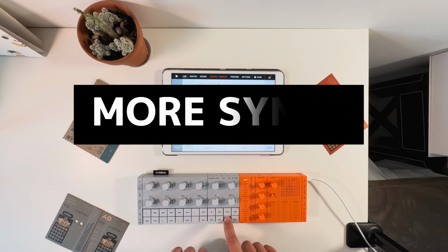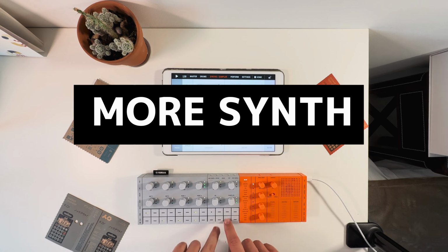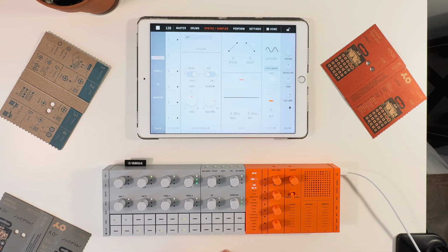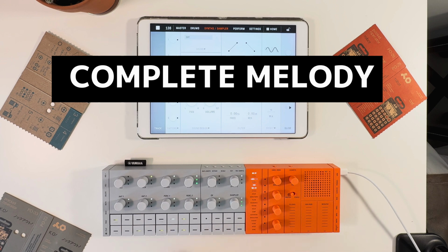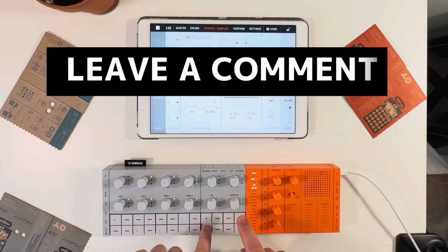Next, I add a second layer, a bright, catchy melody for that classic synth-pop vibe. So nice. And now we have a solid chorus section. What do you think? Does it sound like synth-pop or something else?